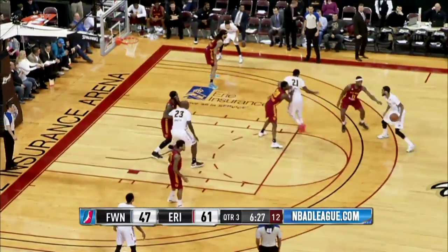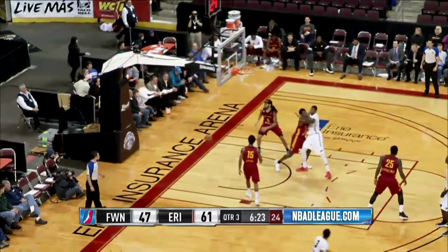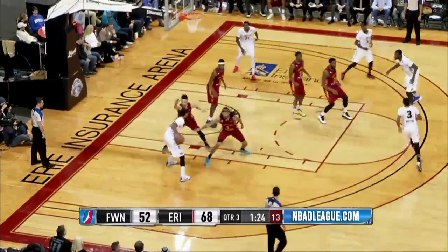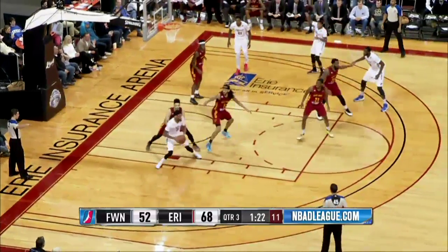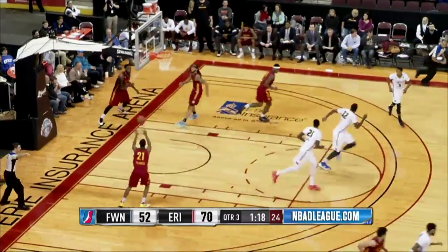Devyn Marble back in the game for the Hawks, has it at the top of the key, working against C.J. Fair. Step back, 19-footer, got it. Here's Appling left side, bounces it down low to Marble in the left block, posting up Hicks. Little turnaround fade away from 8 feet, and he hits.